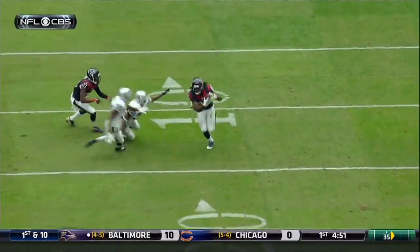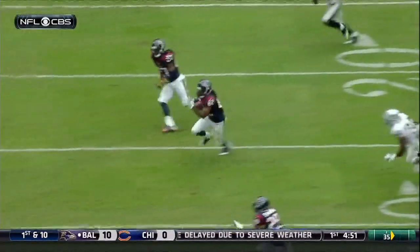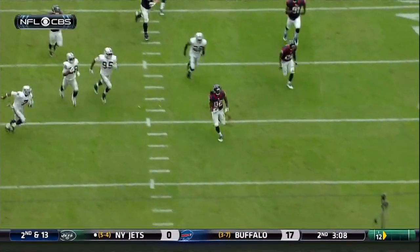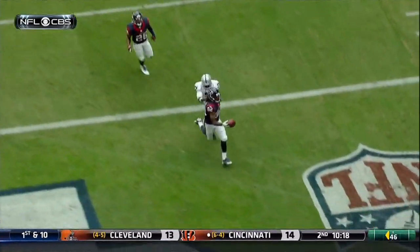See right there, this is where guys get out of their lane. Now he'll start one way, but he sees a wide open field back over to his right side. From there, he turns on the Jets, and they're not going to catch him. So it was great vision and then great speed. Not a bad fielding of the punt, though.